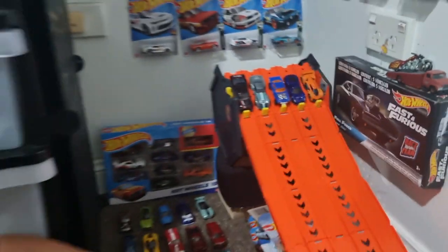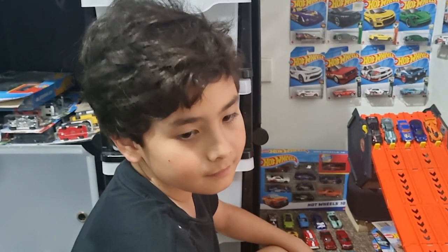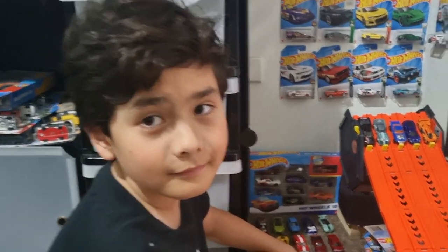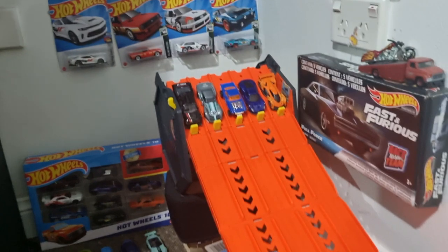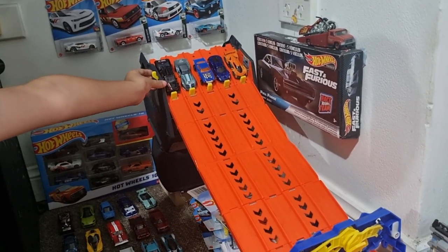Who is going to win? Who's your favourite? I'm going for lane 4. You know, I'm going to go for the Gasser up the middle. On your marks. Get set. Go!